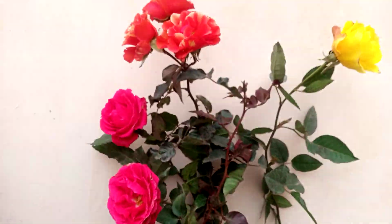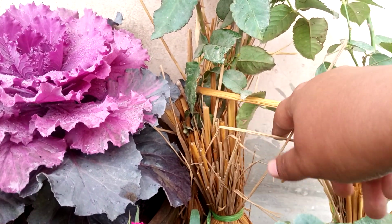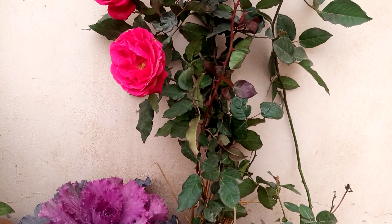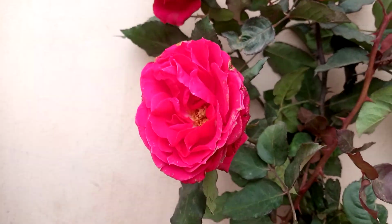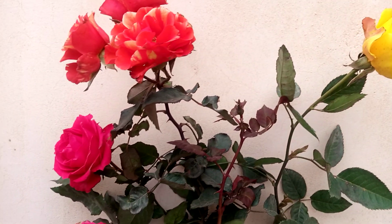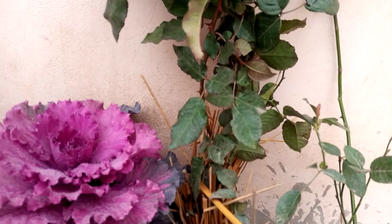And the next plants are English rose plants. Here you can see I purchased them in these straws. I repotted them in my pots because I have so many empty pots. I purchased pink color, these orange shade color and yellow color. Each rose plant's price is 150 rupees.